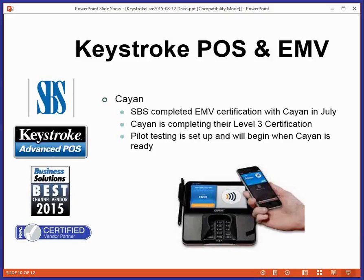We thought we were going to be doing some test transactions yesterday, but that didn't happen. We're just getting set up to do that. But we believe we will be the first developer and have the first merchant processing EMV cards with Cayenne. Neither Cayenne nor Mercury right now has anybody processing EMV through an integrated POS solution.